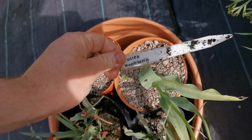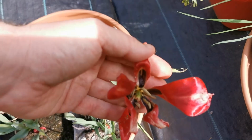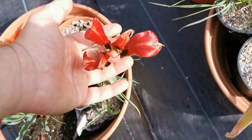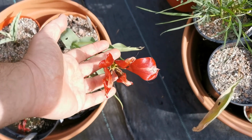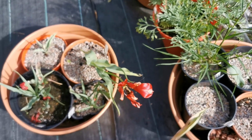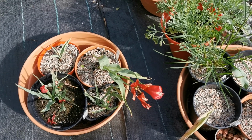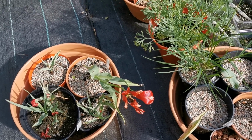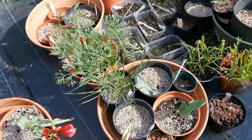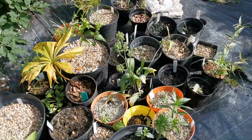Unfortunately, I didn't have time to make a video about this flower. It has gorgeous, really red flowers with a black blotch in the center, but it doesn't last long. It lasted just a few days, and unfortunately I couldn't make a video. However, these kinds of tulips have very strict requirements for cultivation, so I really need them in very well drained soil, and unfortunately my garden is mostly clay, so it's not suitable for this species of tulips.